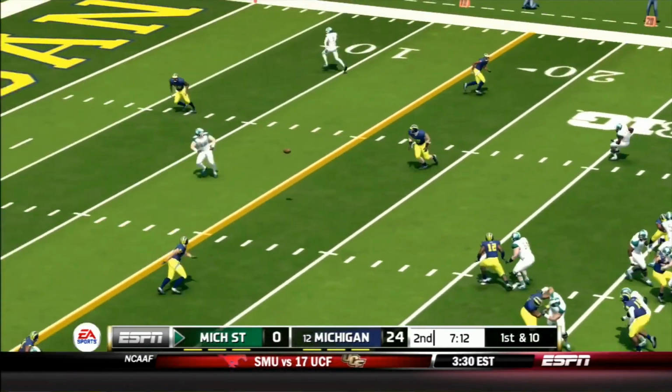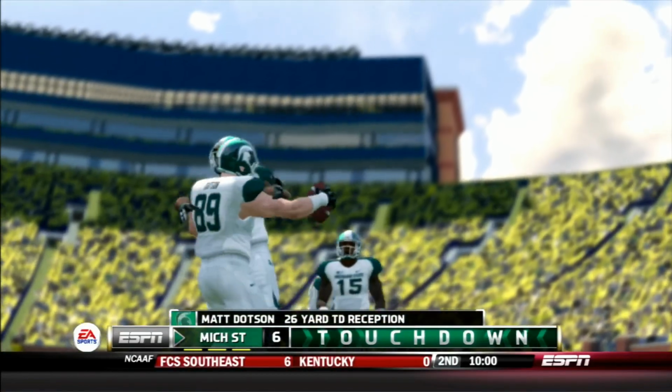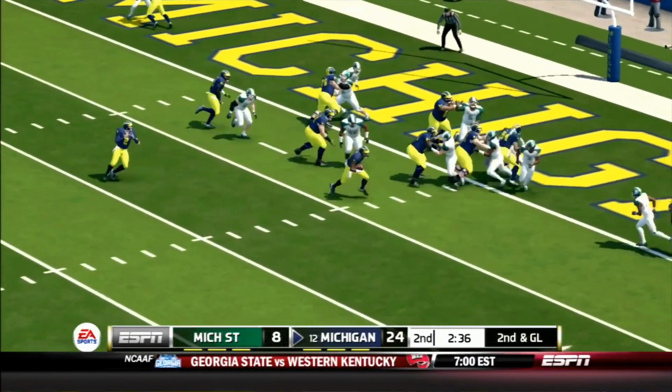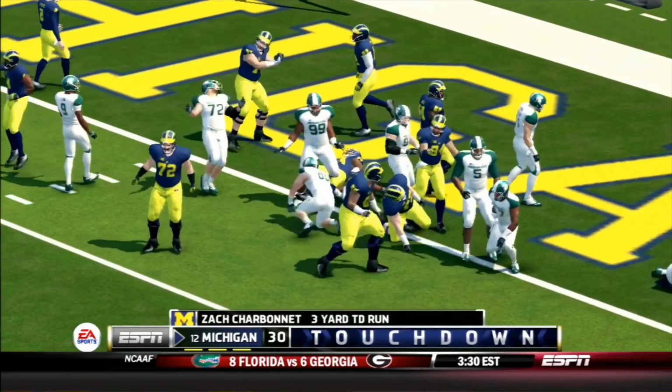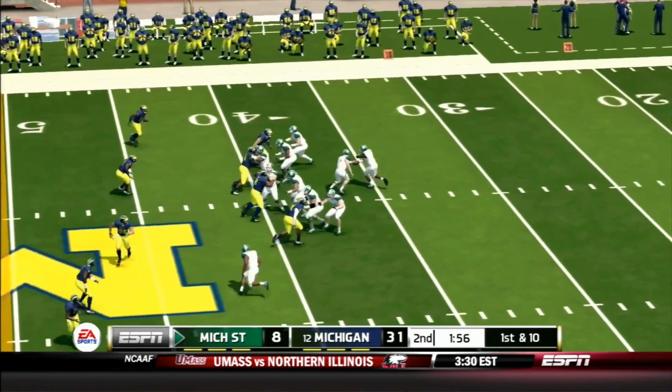Here is Brian Lewerke. Lewerke finds the receiver over the middle of the field, Matt Dotson. 26-yard touchdown. Brian Lewerke struggling so far in this game. They get the 2-point conversion. It's 24-8, but Zach Charbonnet answers with a 3-yard touchdown run, making it 31-8 in favor of the Wolverines.